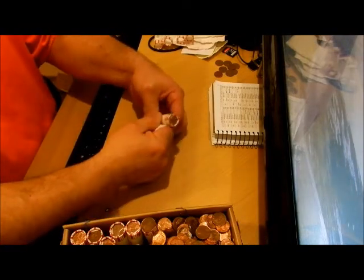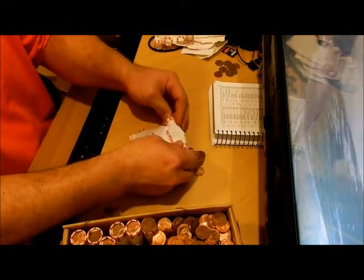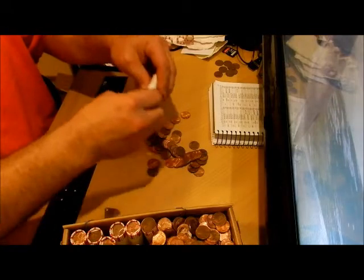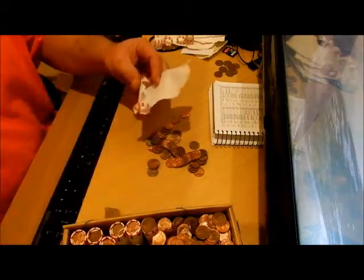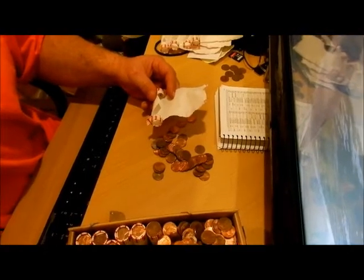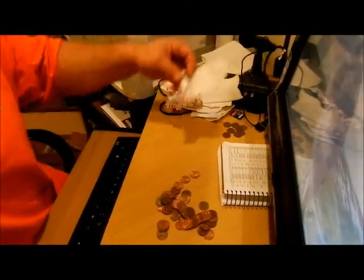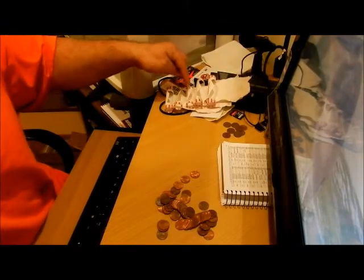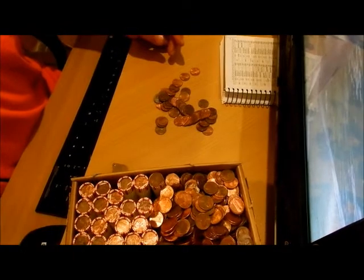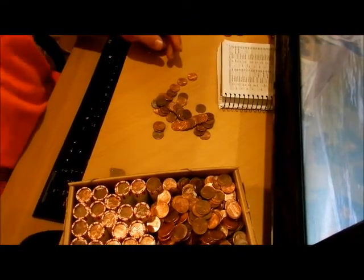I go ahead and rip these open. Push out both sides, keep everything kind of in order. And then I take the roll here. I'm going to move the camera a little bit so you can see this. All right, over here I have the rolls lined up. So 1, 2, 3, 4, 5. When I hit 10 is when I stop and take a picture. So I'm going to bring this down here, and that should be fine.